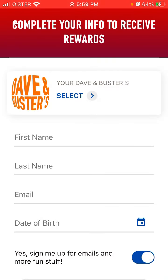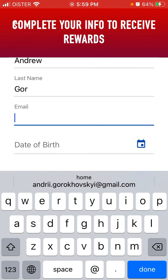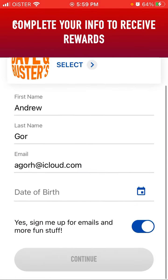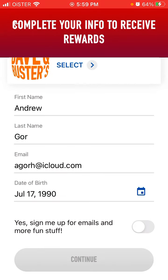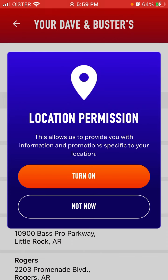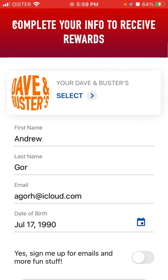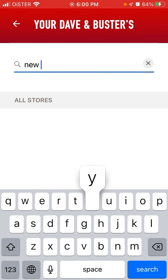So that's about it. So now you can also just sign up. I'm just entering some test data here. And then you can just select the location, select it like that, and then you can just tap continue, or you can search for a specific place from here.